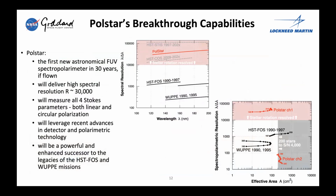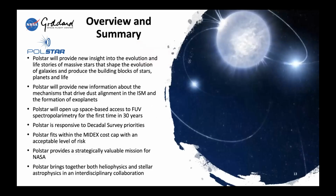It will be, in fact, the first far ultraviolet spectral polarimeter to be flown in 30 years. It will measure all 4 Stokes parameters, both linear and circular, and will be a powerful successor to those earlier projects. So our mission will provide new insight into the evolution and life stories of massive stars, which shape the evolution of galaxies and produce the building blocks for stars, planets, and life. It's going to provide new information about the mechanisms that drive dust alignment in the ISM and the formation of exoplanets. And it's going to open up space-based access to far ultraviolet spectral polarimetry, where we have not had this for a very long time.